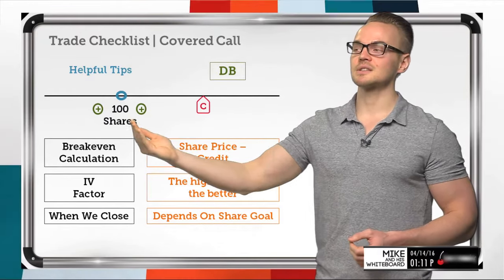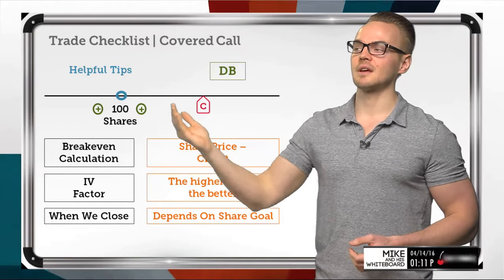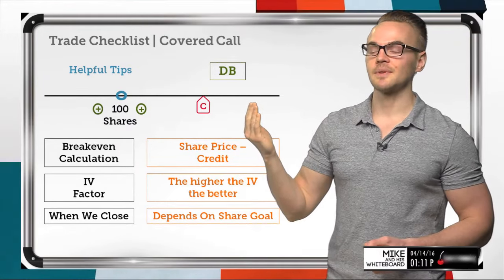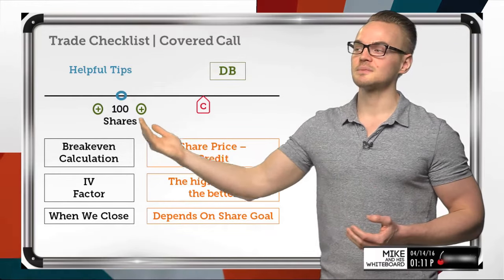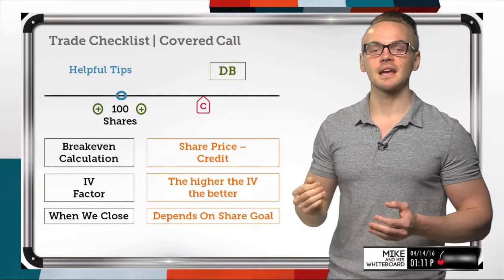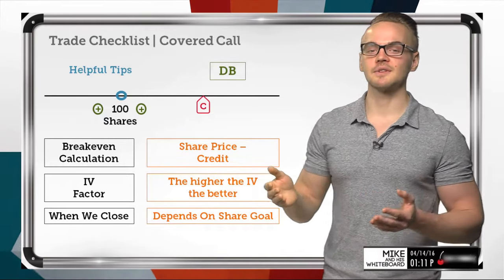So if the stock price goes past 60, what will happen is I'll be able to profit $1,000 on those long shares because I purchased them at 50 and now my short call is at 60. So let's say I collected 50 cents, I would have $1,000 of wiggle room to the upside for my shares to gain value, and by selling that short call for 50 cents, I can tack on another $50 to that max profit, which brings me to $1,050.